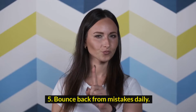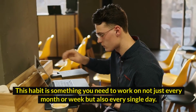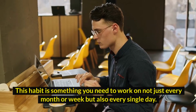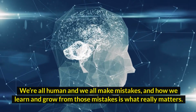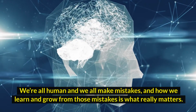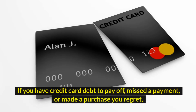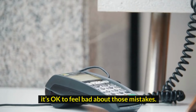5. Bounce back from mistakes daily. This habit is something you need to work on not just every month or week, but also every single day. We're all human, and we all make mistakes, and how we learn and grow from those mistakes is what really matters. If you have credit card debt to pay off, missed a payment, or made a purchase you regret, it's okay to feel bad about those mistakes.